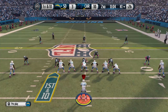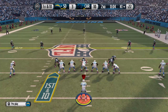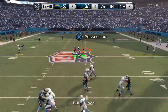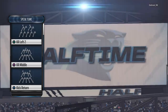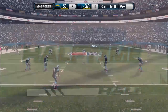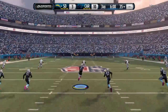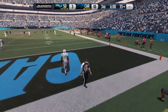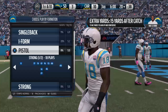Ready for intermission. First, one more play. Blue 10. Blue 10. From the gun, Dalton. Trying to find his target over the middle, but that pass goes incomplete. We've reached the intermission, and soon we'll be sending you to Larry Ridley, who's going to break down all the first half highlights as we send it to Orlando in a moment. You're watching the NFL on EA Sports.